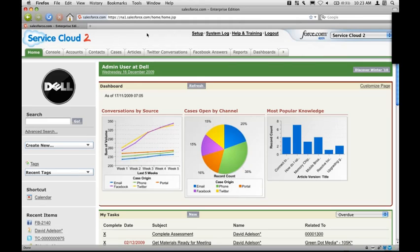So you see things like tabs across the top. Accounts are the accounts you're working with, your contacts, your people, the cases you're working with, your knowledge articles. And of course, as you look further down, you see the ability to manage conversations that are taking place in the cloud, whether it's a Twitter conversation or conversations that are taking place in Facebook. And then, of course, the analytics you might need to measure all this stuff as it's happening in real time, with reports and dashboards.